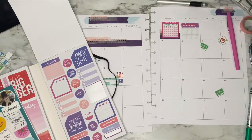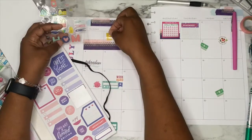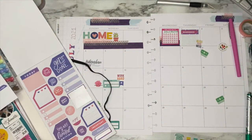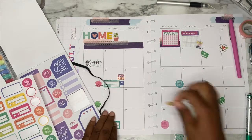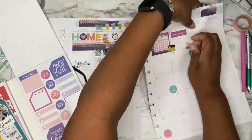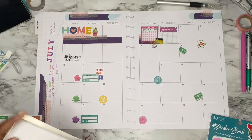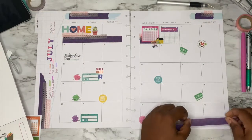On the 1st, there are a lot of things I will need to do to prepare for the month, even though I'm budgeting each payday. Here I have decided to put down a remember sticker for the 1st. I'm just using some stickers I have to make this a little decorative. I love these home stickers. I've had them a long time. And now I found these automatic payment stickers, and I want to use them in different places where I know I have some automatic payments coming out.